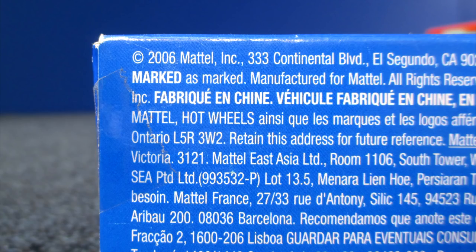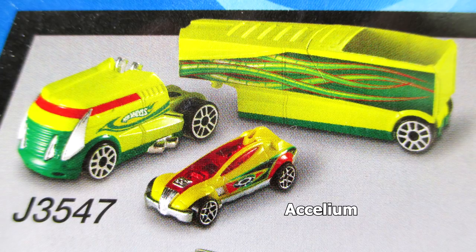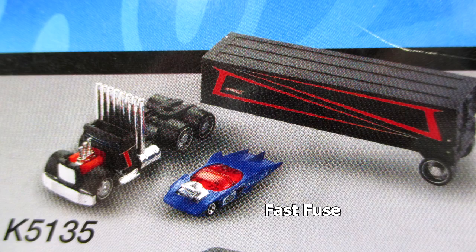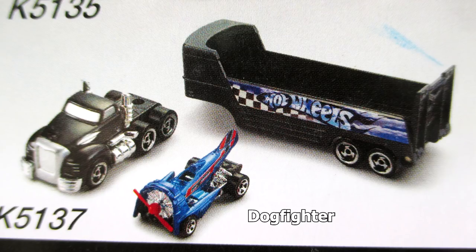These were probably released in 2007, but the copyright on the package is 2006. The yellow truck comes with Axelium. The green one comes with Enforcer. Remember, the decorations on the models are exclusive to this year's Truck and Transporters packages. The black truck came with Fast Fuse. Here's the package we're doing today with Dogfighter.